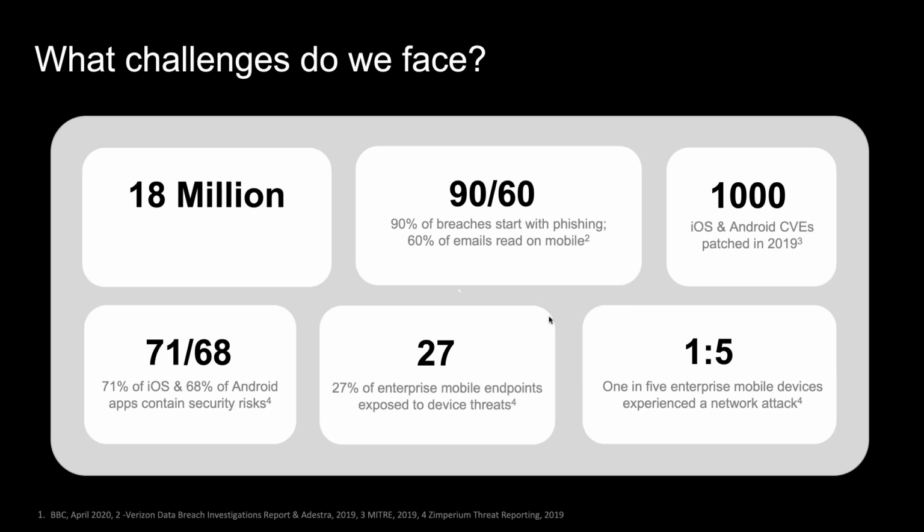At least 27% of enterprise mobile devices are exposed to device-based threats or risks. This comes from our data points. This is a growing trend that we see as we move to a more modern computing platform, and we'll talk about some of those types of attacks and risks, and more importantly, how Samsung and Zimperium together are uniquely tackling and facing those challenges head on.